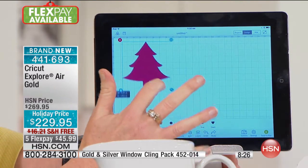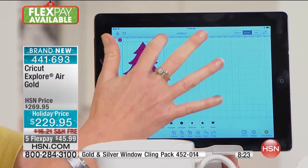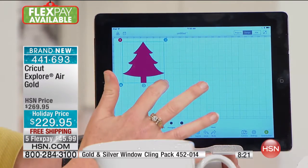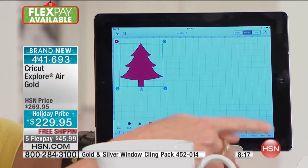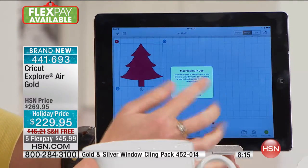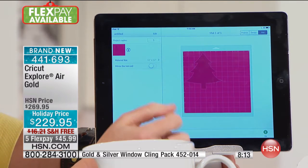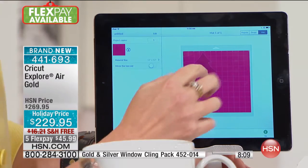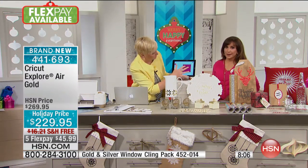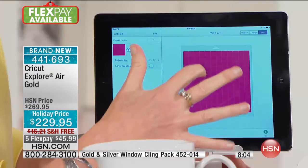With these toggles, I can make it bigger, I can make it smaller, I can rotate it. You can do whatever you want to do with it. I'm just going to show you how it cuts on the project. And then I'm going to click Send to Mat. I've got something in there, so it's going to remind me, hey, you've got something there. Okay, I'm using big pieces of 12 by 12 paper. If you want to save on paper, see, I can move it around wherever I want to.